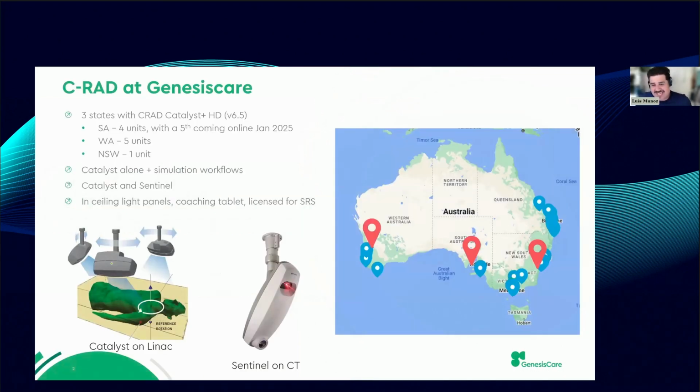So GenesisCare operates C-RAD across multiple states, including South Australia here. We have an ever-growing footprint of our C-RAD installations as well, where we use the Catalyst Plus HD version 6.5. At our sites, we either have a combination of the Catalyst with the Sentinel, or the Catalyst alone with simulation workflows for our DIBH processes. We utilize the ceiling light panels as detailed by Beck, and coaching tablets are also available for use. And we are licensed for SRS.